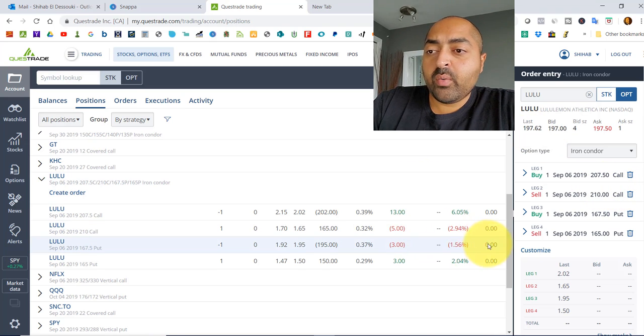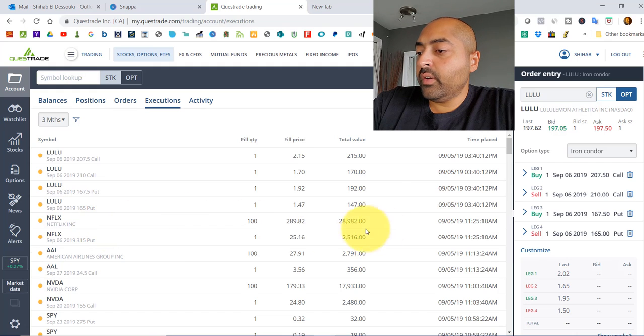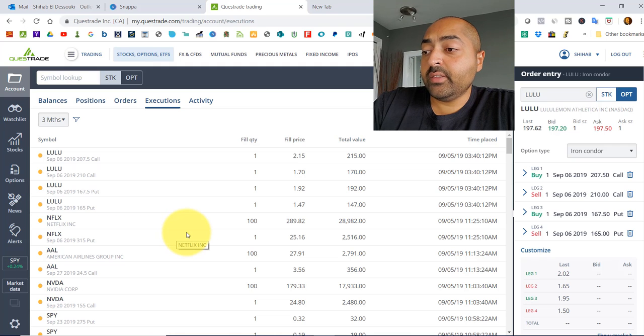Either I'll let it expire worthless, but most likely I'll try to close it, even if it's for $5 or $10, just to remove the risk off the table. It's still going to be a good return on capital in 1 day. So you also know I had a Netflix put that got assigned. So I ended up owning 100 shares of Netflix. So I got rid of that position by selling it back to the market and using my 315 put for protection, which ended up giving me a $500 loss.